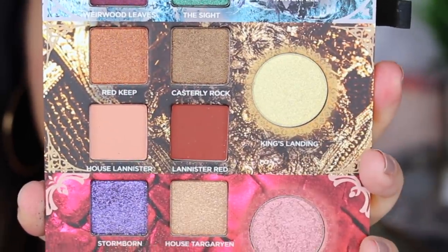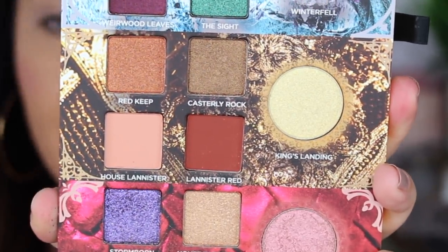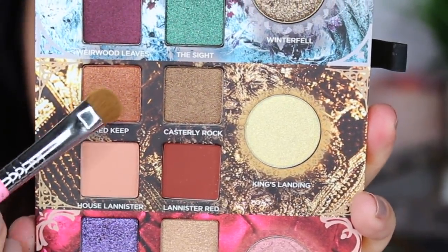Okay, I'm a little bit more excited for this next group of shades. I'm hoping they're going to be better, so we're first going to start with Red Keep. Yeah, I don't know. That last group ended up not being what I wanted it to be.